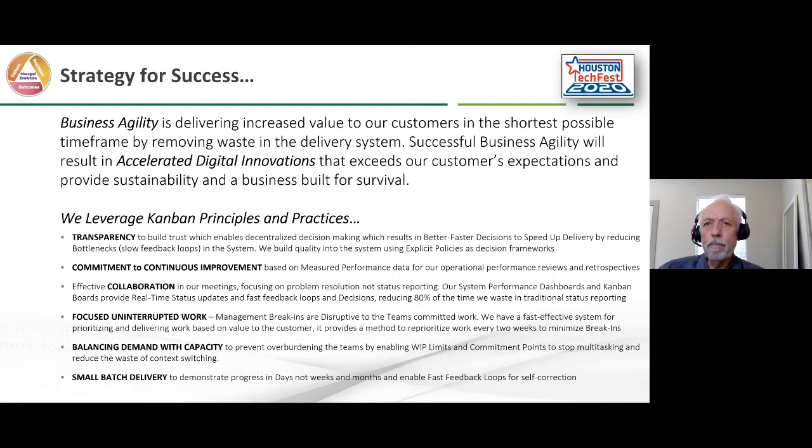Balancing demand with capacity, that was our work in progress limits. It takes a little bit of a higher level of maturity to get the benefits of that, but it's absolutely critical to removing the chaos from these teams. And so being able to balance the demand on the team with the capacity they have to deliver, and being able to measure that with performance metrics were critical. And then, as I alluded to earlier, small batch delivery, so we could demonstrate progress on a regular basis.